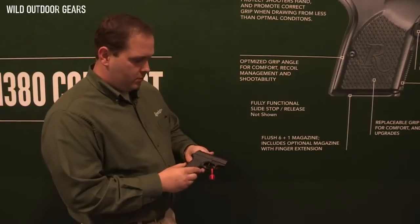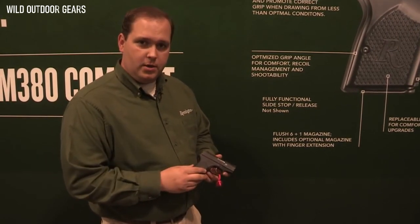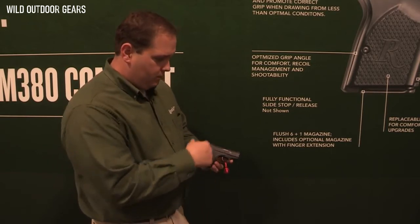So we'll start off around the gun. It is a 6+1 .380 auto. It's a locked breech tilting barrel gun. We'll do a quick walk around here.